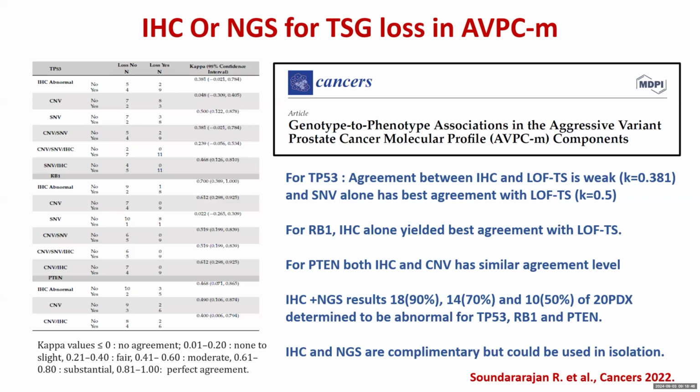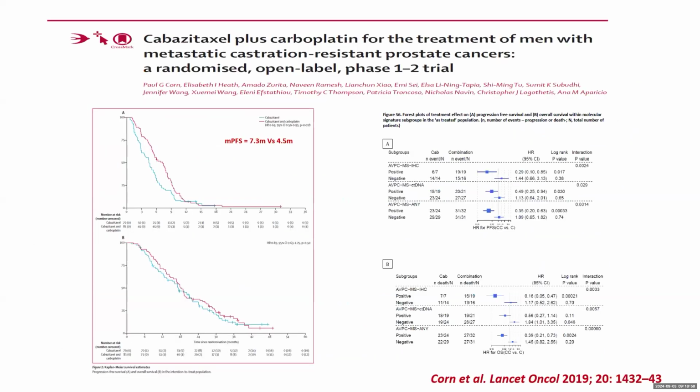So this study concludes that ISC and NGS are complementary, but they can be used in isolation also for assessment of these gene alterations. So coming to the therapeutic implication of AVPC and this gene alteration, I will discuss 2 studies. One is published and for another, the recruitment has been completed. So this study, whose methodology was already discussed, is cabazitaxel or carboplatin in metastatic castration-resistant prostate cancer.